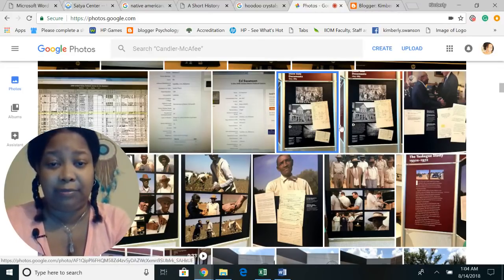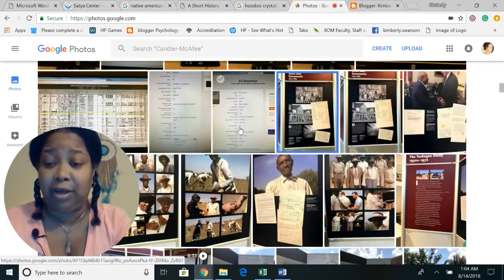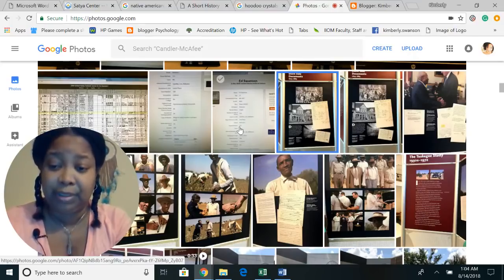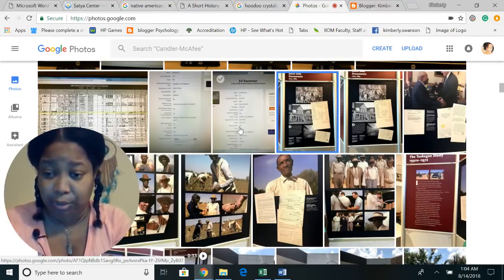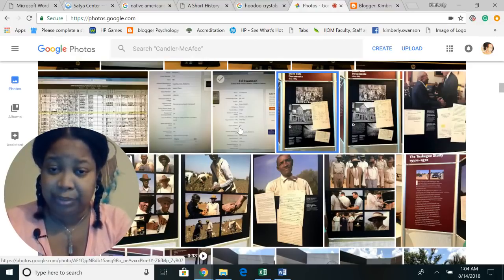I was able to find an Eddie Swanson, but I'm not sure if it's him. My grandfather, while he was living, did tell me that the court records were burned and destroyed, so he wasn't even sure what year he was born. I found someone with a similar name as his, but I'm not sure if it's him or not.